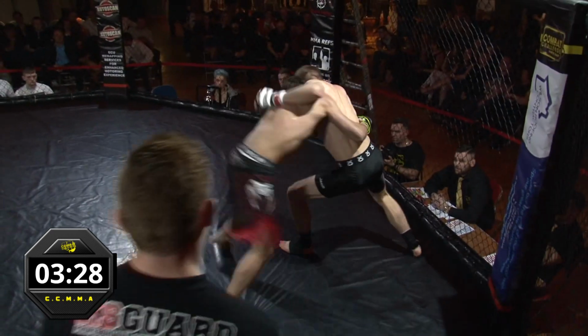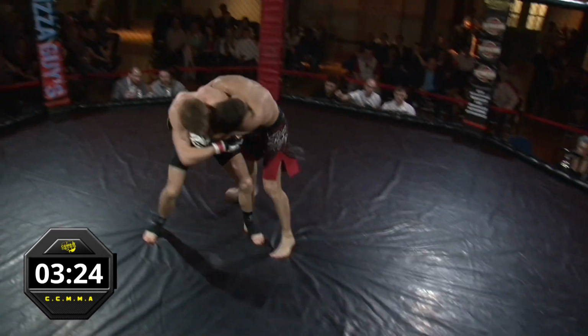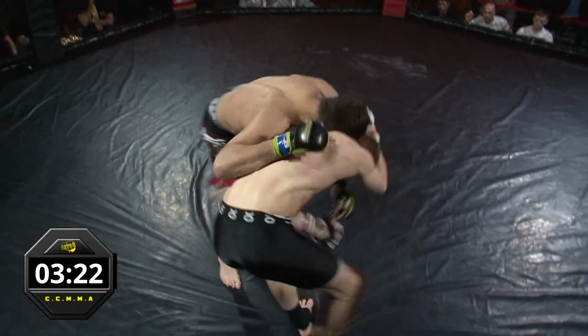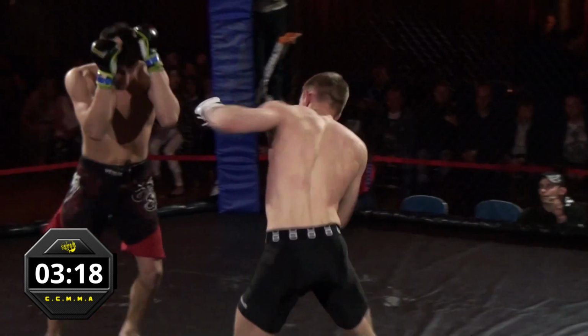Looking for that solid underhook and just trying to create some separation. Very nice, spinning off the cage. He's looking for a takedown of his own there as well. He tried to take the back as well. Fantastic takedown defense for sure. Really impressive. Really, really impressive.